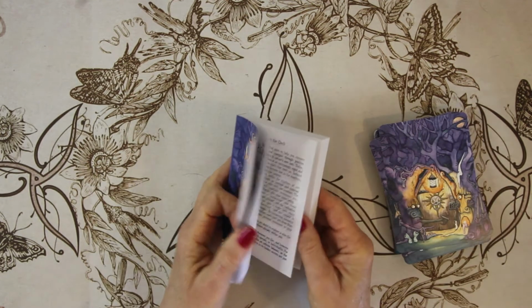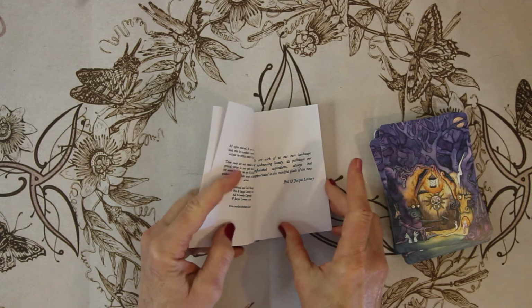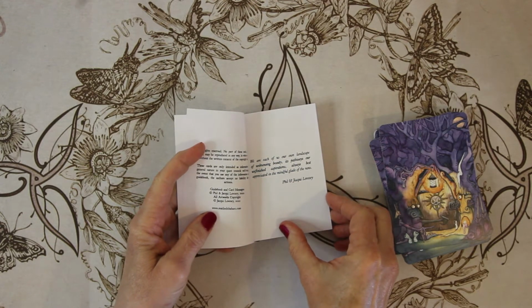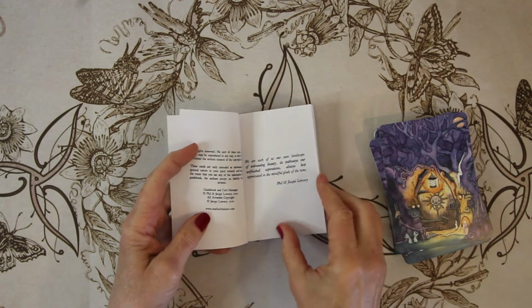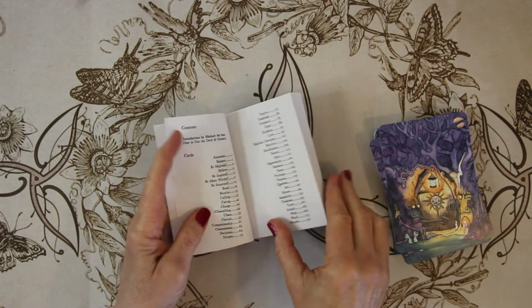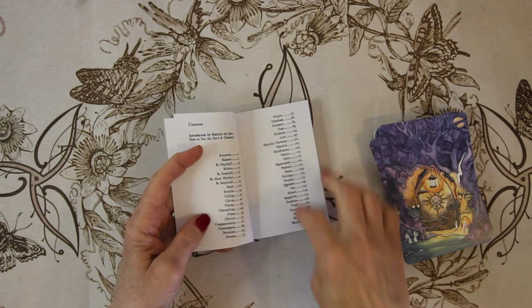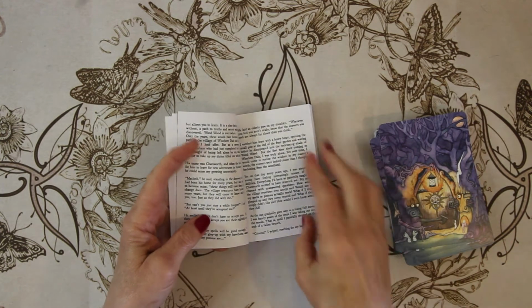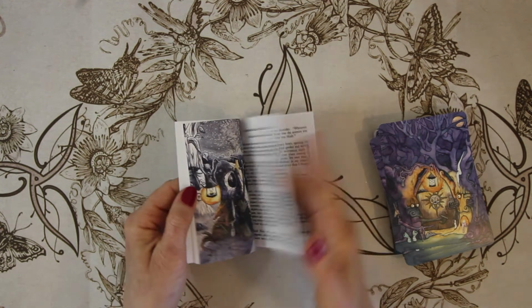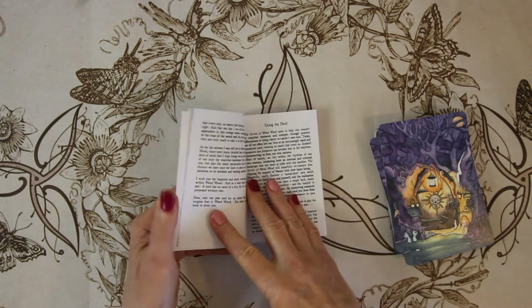So I'll talk about the guidebook a little bit. It's got a lot of info in here from the creators, from Phil and Jackie Lovesey. Hope I'm pronouncing their last name correctly. Each of the cards, they are in alphabetical order, so it's easy to find them. They're not numbered. They have a whole little backstory to their little world that they've created.